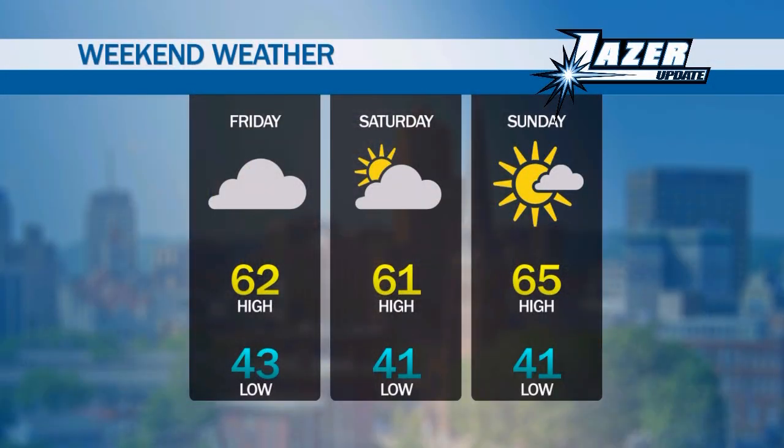Now it's time for your weekly weather update. Friday, May 6th, cloudy with a high of 65 and a low of 44. Saturday, May 7th, mostly cloudy with a high of 60 and a low of 40. But last but not least, Sunday, May 8th, mostly sunny with a high of 65 and a low of 41. Get out and enjoy your fresh air, lasers.